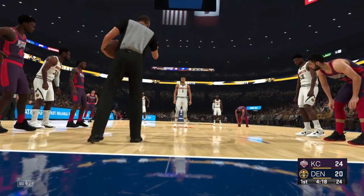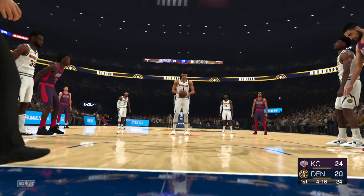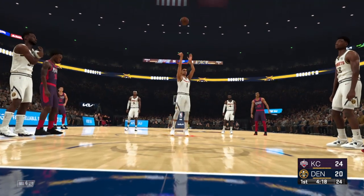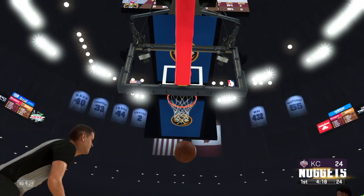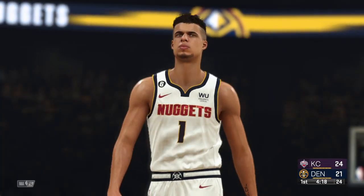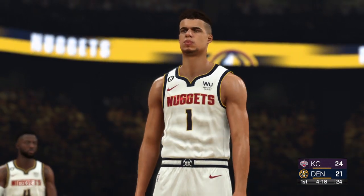Shooting two. And he knocks down the first one. And there have been some to compare Porter to Kevin Durant. It's really a fluid shooter who also possesses amazing athleticism.